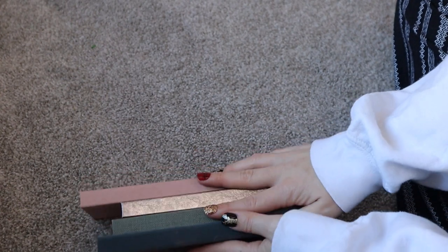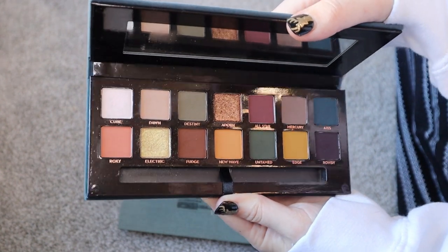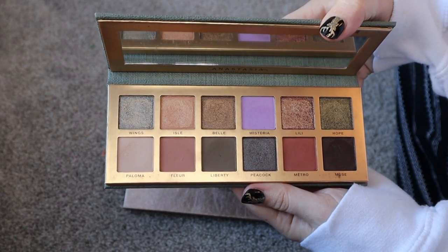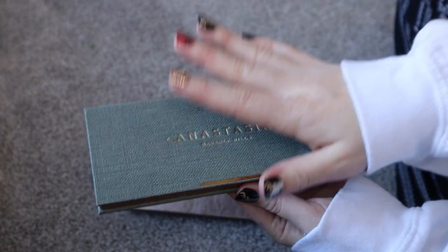And these are the newer ones to me. Subculture. So pretty. I know everyone hated on this palette, but it is really nice. I got it at TJ Maxx, and I love it. This is the Nouveau palette. I honestly never reach for this. I need to. I don't know. It's just something that I never reach for. I need to reach for this one more.